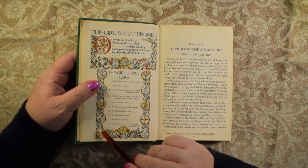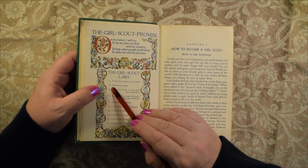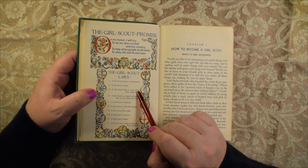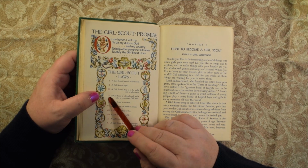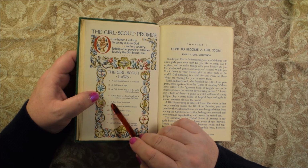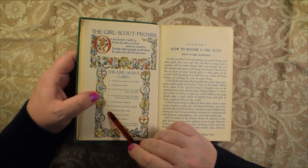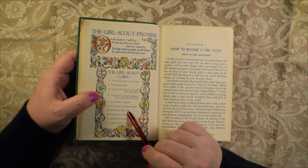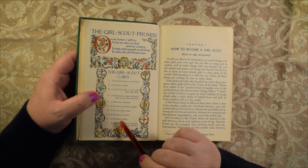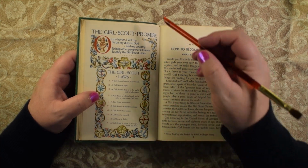The Girl Scout laws. 1. A Girl Scout's honor is to be trusted. 2. A Girl Scout is loyal. 3. A Girl Scout's duty is to be useful and to help others. 4. A Girl Scout is a friend to all and a sister to every other Girl Scout. 5. A Girl Scout is courteous. 6. A Girl Scout is a friend to animals. 7. A Girl Scout obeys orders. 8. A Girl Scout is cheerful. 9. A Girl Scout is thrifty. 10. A Girl Scout is clean in thought, word, and deed. Won't be having any dirty thoughts here, folks.